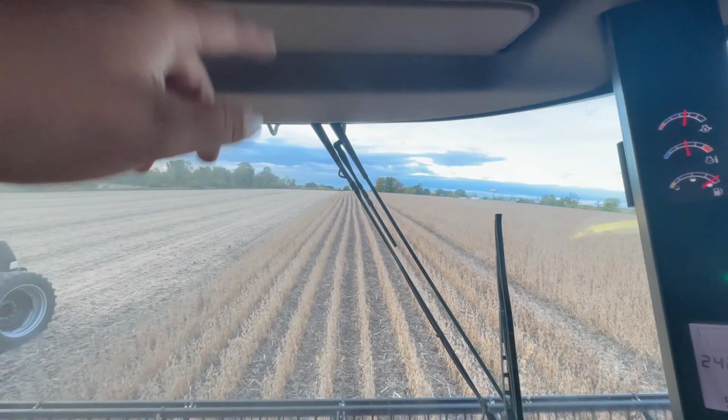So, we're just finishing up here. We're maybe half done. We're going to shut down for the night after this because it ain't quite getting tough out, but feels like it's going to. And we don't really want to jump across the interstate tonight. But we probably got another half hour or so on this field.